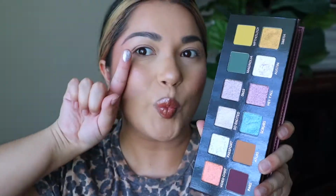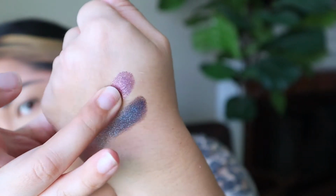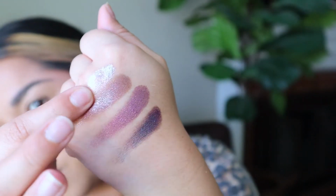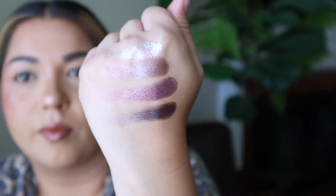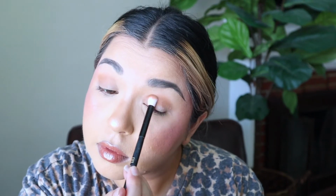Okay, so let's start the eye look. At first, I started swatching all of these because I was so amazed. So let's just look into some of these swatches. Then what I did is I went into Atlas, and I just had a nice dense packing brush, but it was a little bit still fluffy, and I just put it all over the crease until I got a nice blend out.